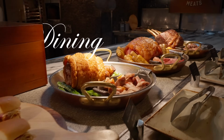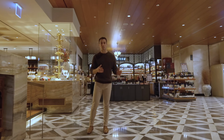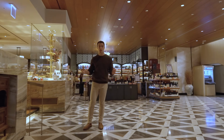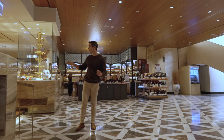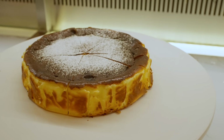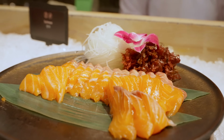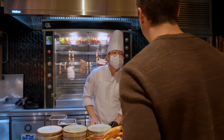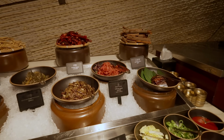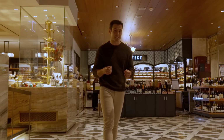There are 8 restaurants and bars here at the Four Seasons. We're gonna look at all of them and give it a final score at the end. So this is the Market Kitchen, which is a buffet style breakfast, lunch, and dinner. It is truly incredible in here. On this side, you have a full pastry kitchen with desserts and cakes. It's all included. You have lobster, sushi, you have high-end rolls, you've got chefs making noodles, Korean dishes, breakfast here. I mean, really, really exceptional buffet. Let's give it a try.